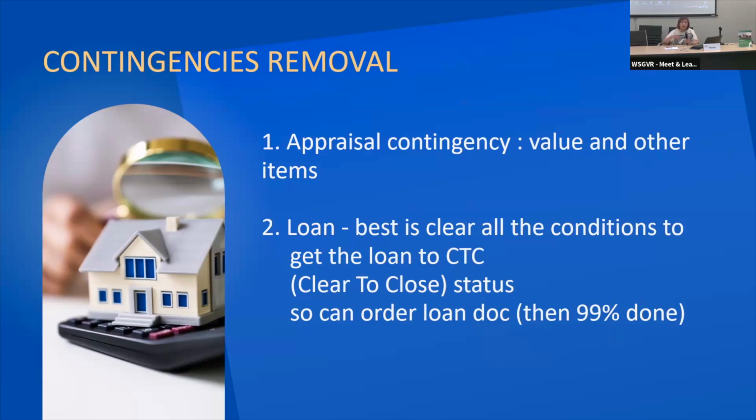So how do we tell this loan is pretty much going to go through? It's when all the conditions are met, cleared, and you get to what they call the CTC. In the old days, agents would always call, Judy, is it CTC yet? They know what that means. CTC means clear to close. It's a very important term in our industry. We keep on asking the underwriter, are we at CTC?